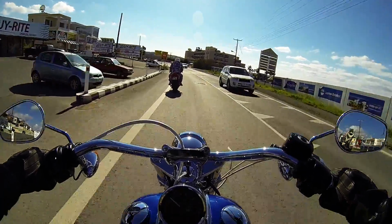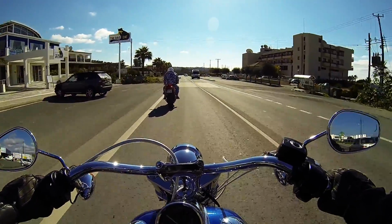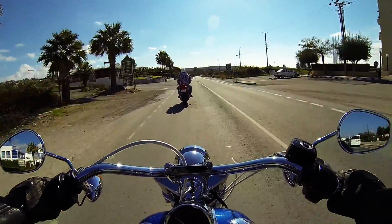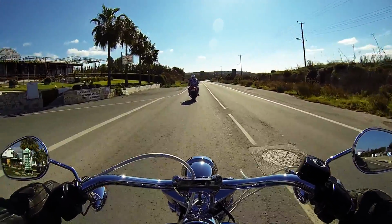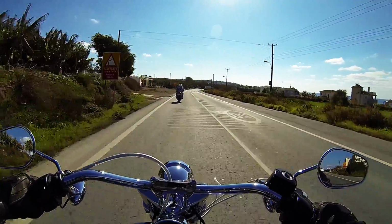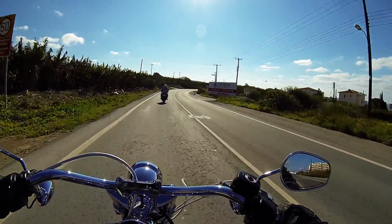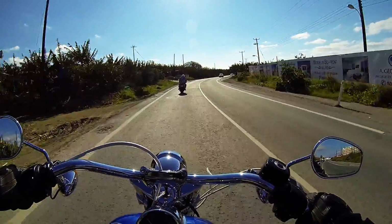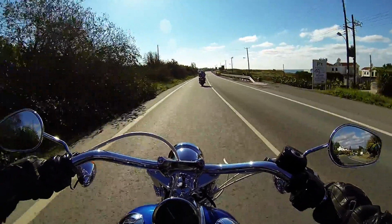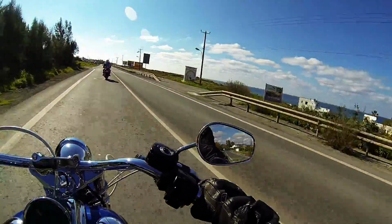And we're going on a ride out to the Limassol Marina. Now, I've never covered this on the channel. We've certainly covered the road before, but hopefully, if they're not going too fast, we can take a look at the scenery and give you an idea what it's like to come over at this time of year to Cyprus in the winter.